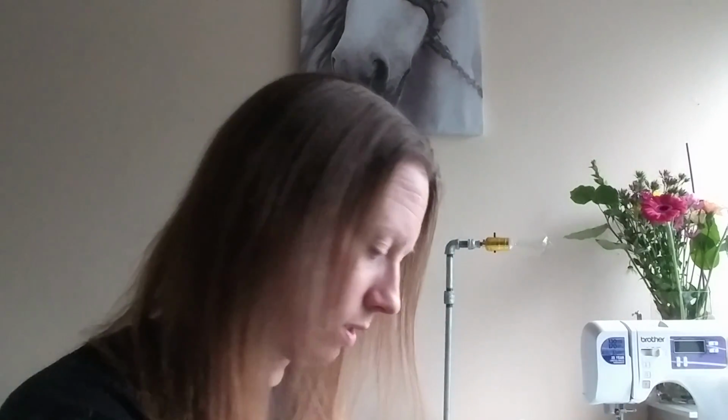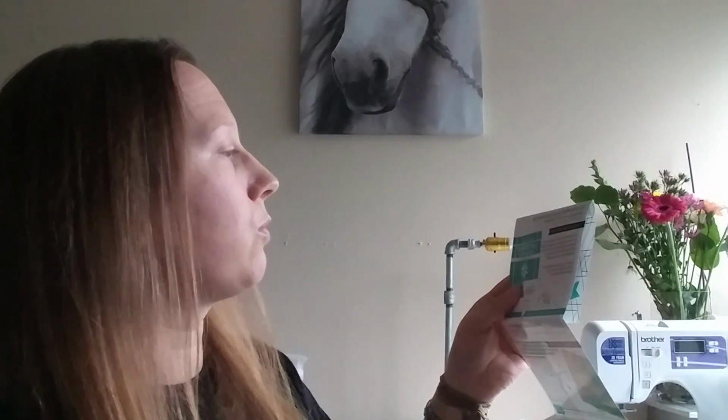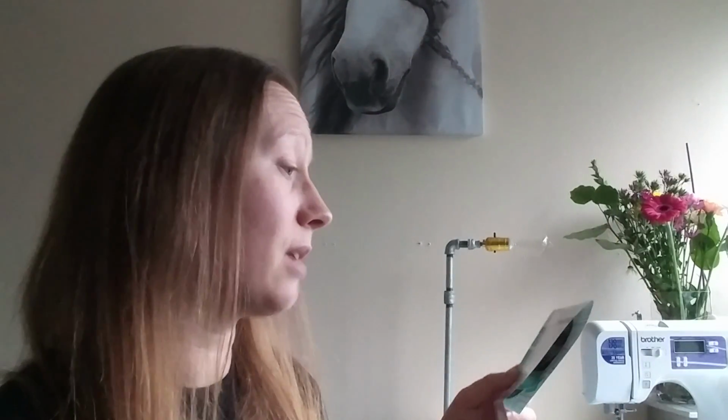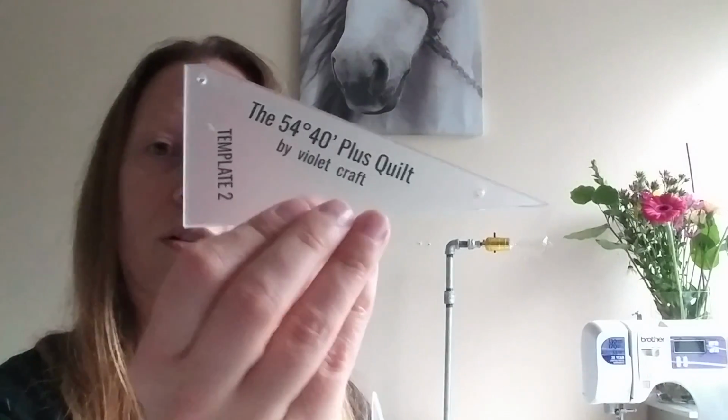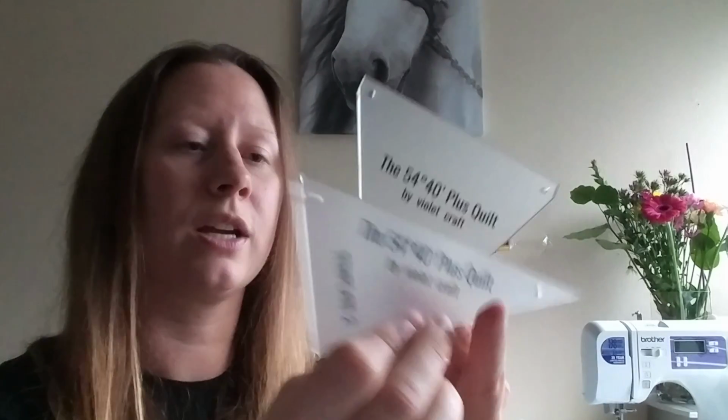And we have a 50-degree, 40-inch plus quilt template set. It's a 3-piece clear acrylic template to make stars. Nice. Okay, that's awesome. I've been wanting some more templates. I actually just bought some from a different store, but they are not this shape, so I'm pretty happy. So we have templates of a couple different shapes. That's going to make that star. So we have templates 1, 2, and 3.